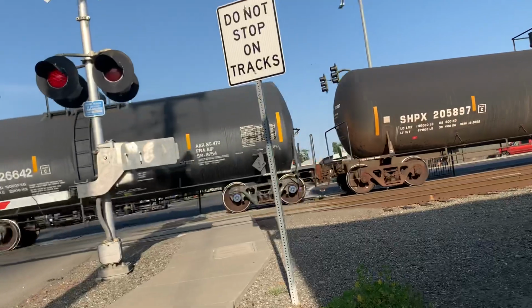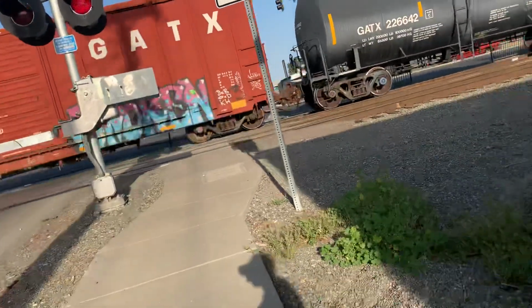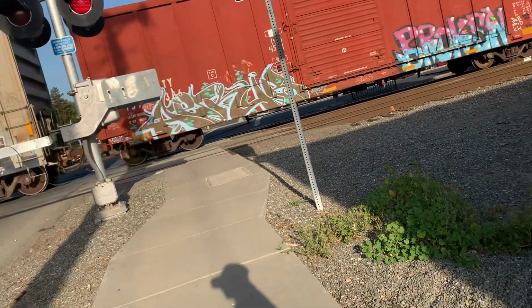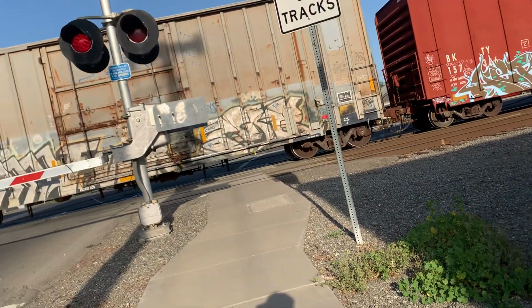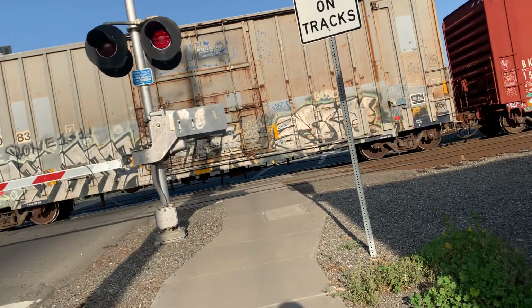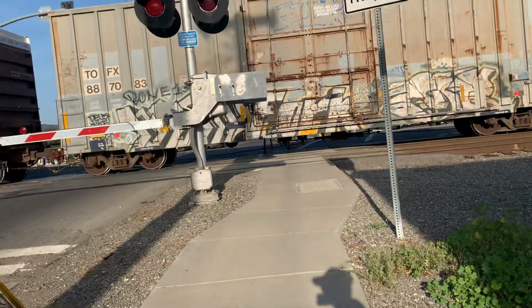I think they might be taking this train to Davis. I think they're going to take the train to Davis because the line goes all the way to Davis. So they drop cars in the siding and then Union Pacific picks them up. Union Pacific Railroad drops them off and then California Northern picks them up. That's how it works. That's how they do it.